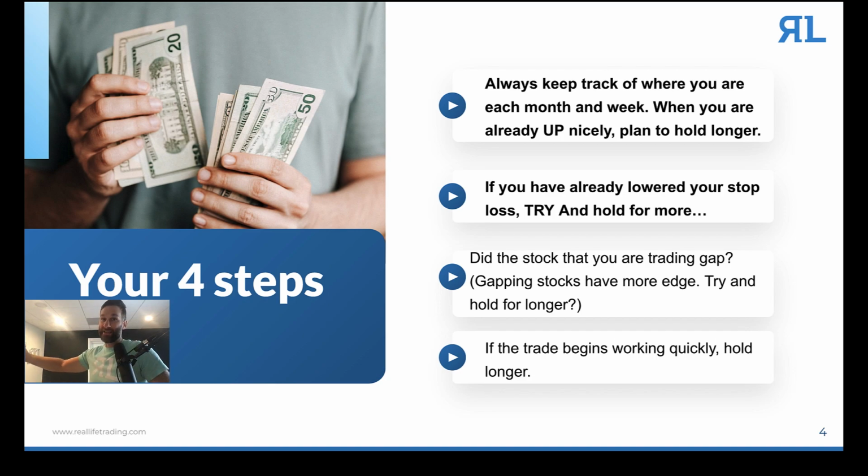So if you take a second trade and it starts working immediately, which is number 4, try to hold it longer. You're already up for the day, you're already up for the week, and or you're already up for the month. You've already got some built-in positive equity. You might as well stretch it.